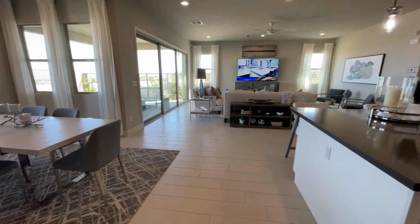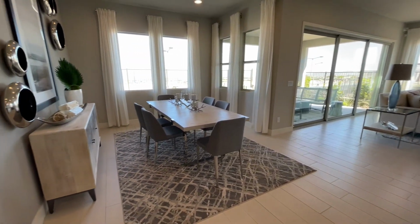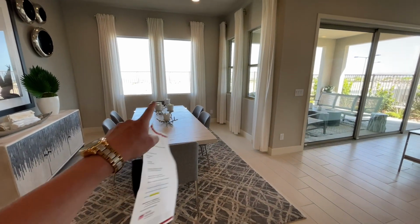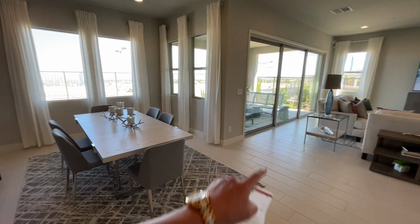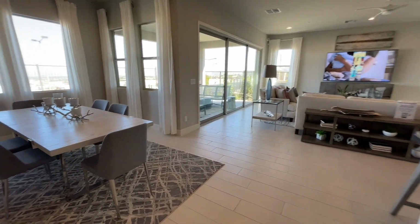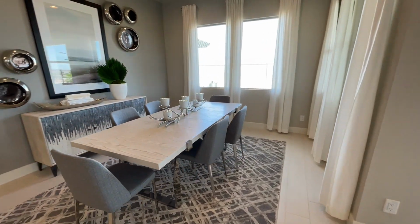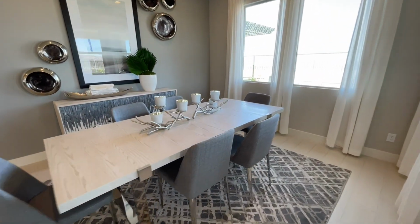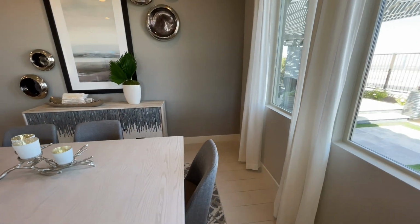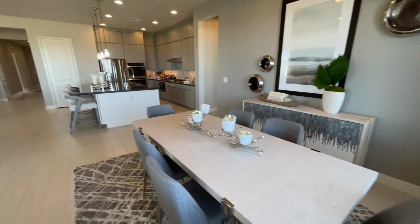I like this. I really like their homes. So, right here we have our dining area. And there's so many windows. 1, 2, 3, 4, huge slider, 5, 6. Lot of space. I like this. I mean, you could even do a bigger dining table. It doesn't feel like it's too tight or claustrophobic. We even have the little buffet area. But very, very nicely done.